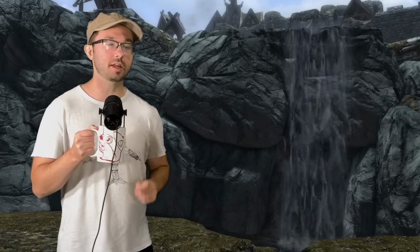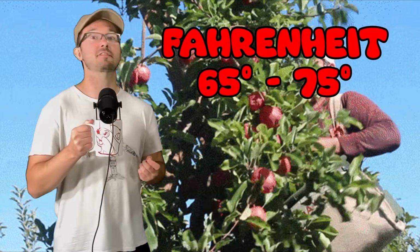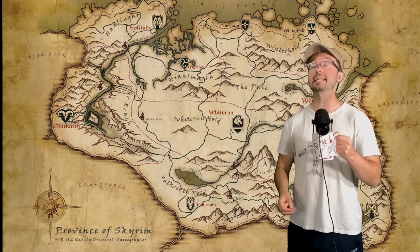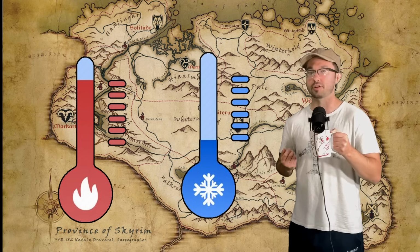Oh, and you know what's funny? Unlike tomatoes, Skyrim makes an excellent place for apples to grow. You see, apples require cold winters and then mild summers reaching about 65 to 75 degrees Fahrenheit or 18 to 24 degrees Celsius. And with Skyrim being up north, it definitely meets the cold requirements, and it can likely reach some slightly higher temperatures during the summer months, depending on the area of Skyrim.